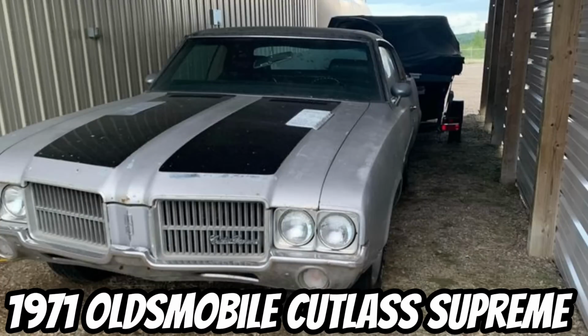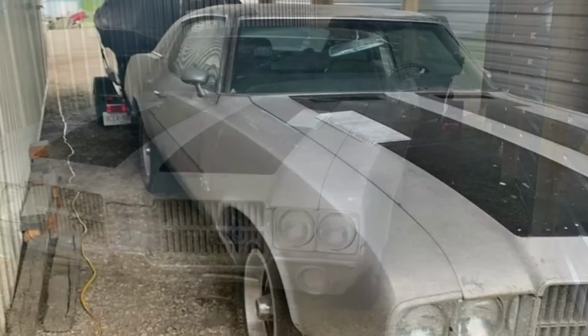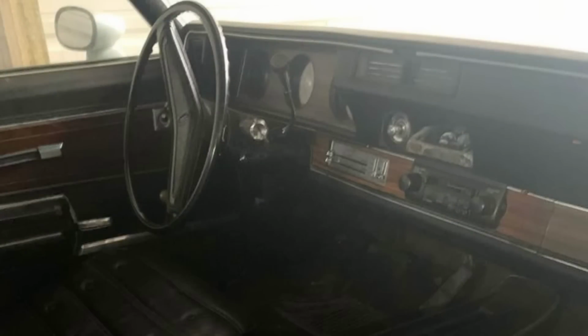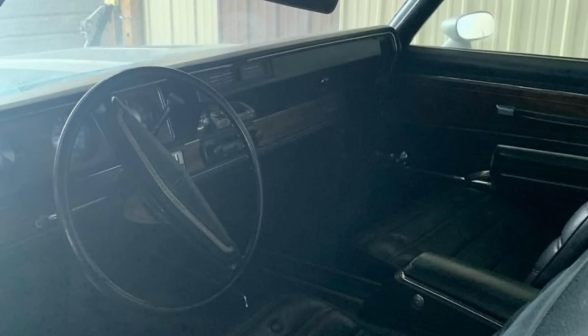Number 6. The 1971 Oldsmobile Cutlass Supreme, priced at $6,400, is still running and in good mechanical condition. Externally, there is some wear on the paint and rust in a few areas, particularly at the rear, indicating that the car needs further restoration. The interior is relatively clean and well maintained, though there is a small tear in the stitching of the front seat that needs repair.